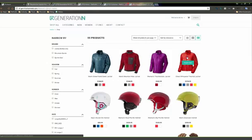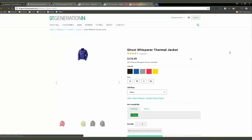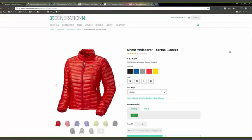Now let's take a quick look at the Ghost Whisper thermal jacket as she's looking for a red jacket. So this is a quick product deep dive into the item master. What you're going to be seeing and what's exposed on this specific channel will be consistent throughout the whole process, whether it's going to be on the in-store or as well as in the back office.